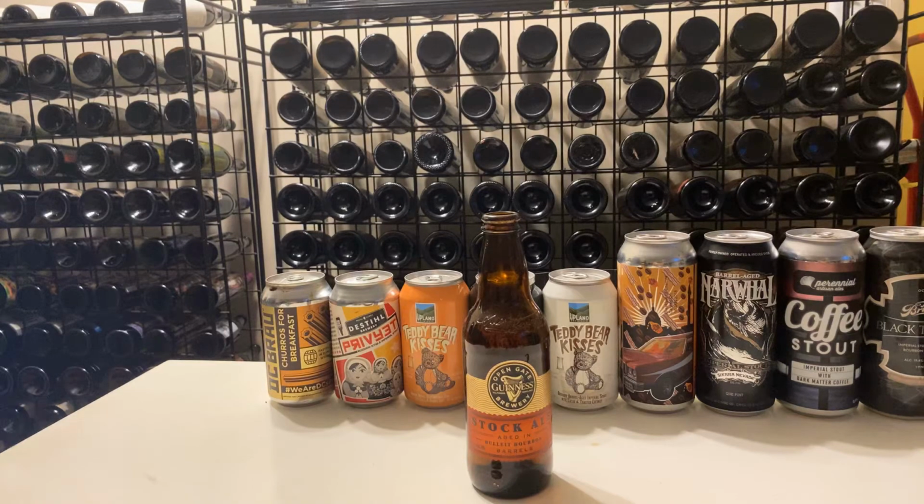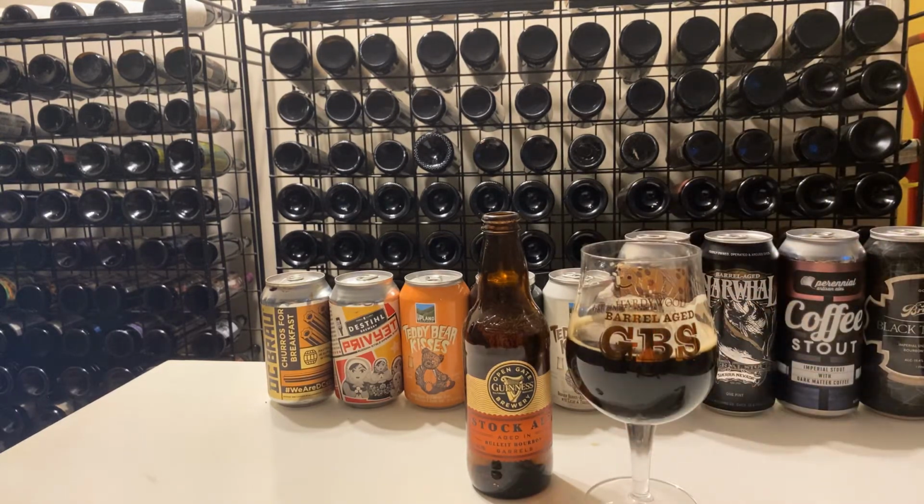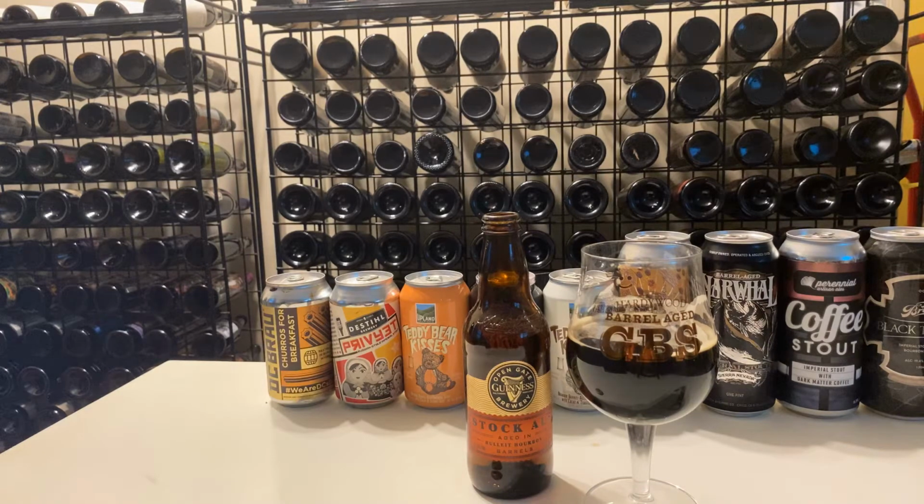Oh, those flavors, it basically follows the nose. Wow. So vanilla, dark fruits, chocolate malts just come right through right up front. No, you get the dark fruits in the back, vanilla up front, chocolate in the middle palate. Wow. I mean, this beer is special.